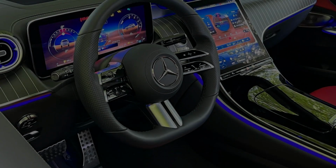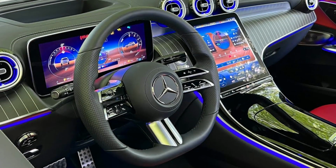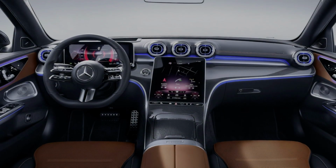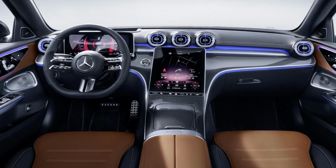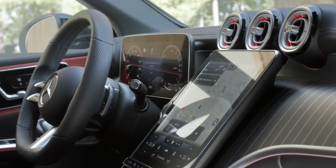The new GLC can also be specified with a head-up display that can be tailored to show 9 different layouts. What's more impressive is the new optional transparent bonnet. It's similar to Land Rover's system and uses a 360-degree camera to display a virtual view underneath the front of the vehicle, making off-roading easier.